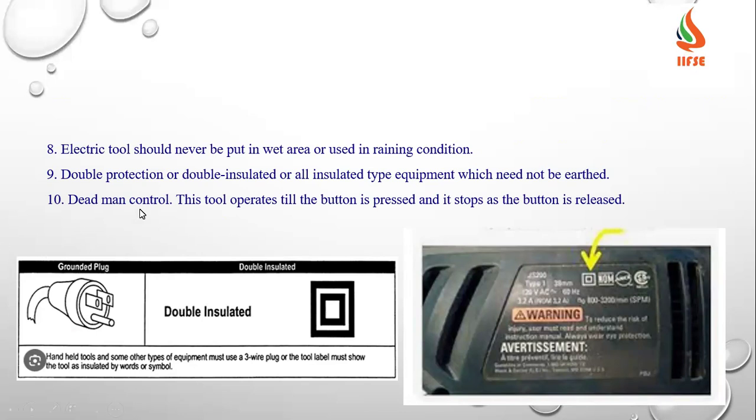A deadman switch or deadman control. This tool operates as long as the button is pressed and it stops if the button is released. So this deadman switch is one of the controls used in which, whenever you release that specific button, it automatically gets deactivated and the supply gets stopped.